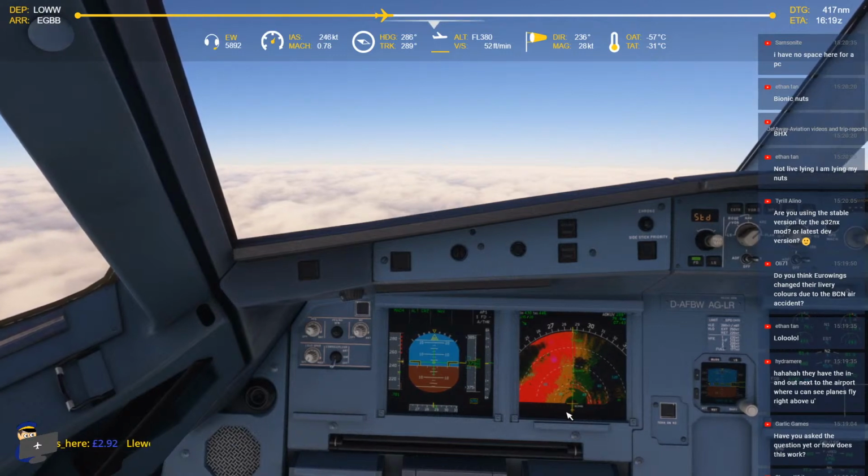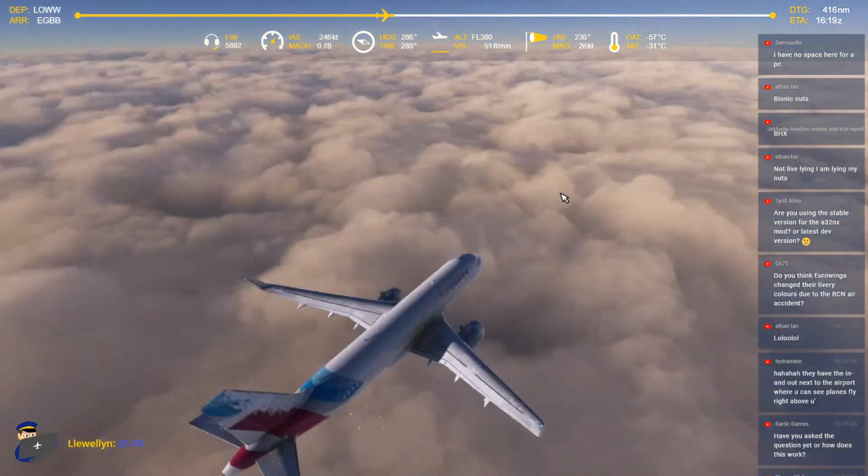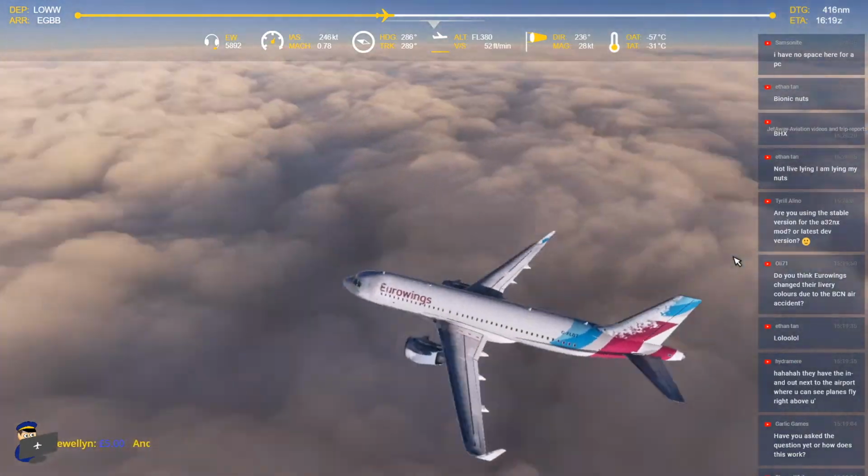This is interesting. The weather radar seems to think we're flying along the edge of a weather system. But it all looks kind of similar left and right, doesn't it?